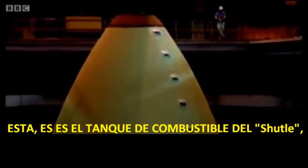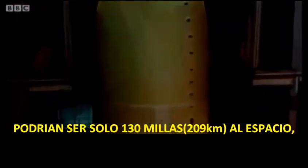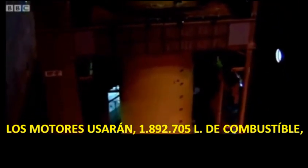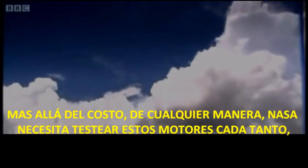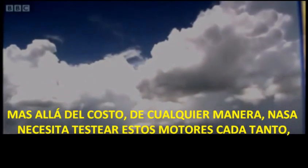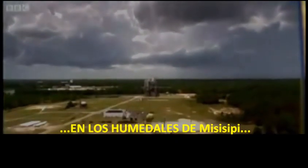The shuttle's fuel tank. It may only be 130 miles to space, but to cover that distance, the engines will use 500,000 gallons of fuel, and that works out at 2 feet to the gallon. Despite the cost, however, NASA does need to test these engines once in a while. So they built this place in the wetlands of Mississippi.